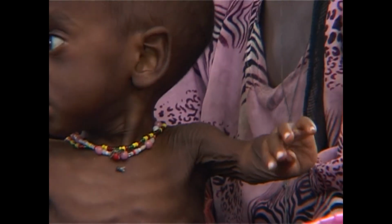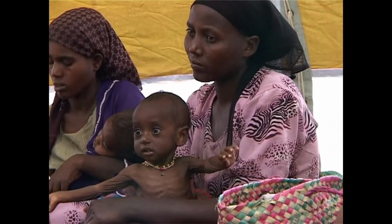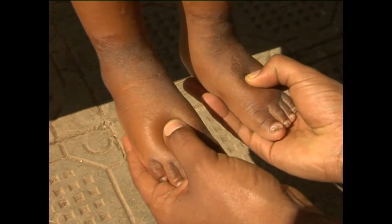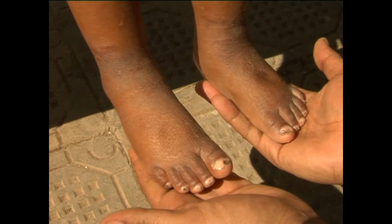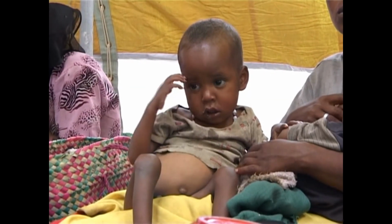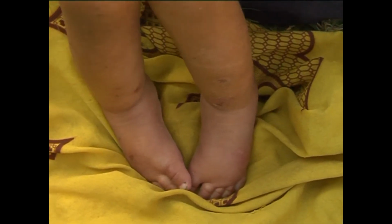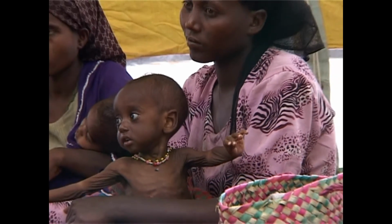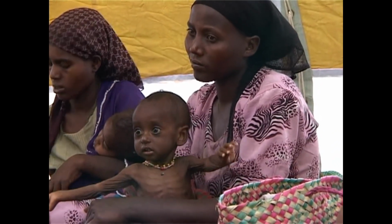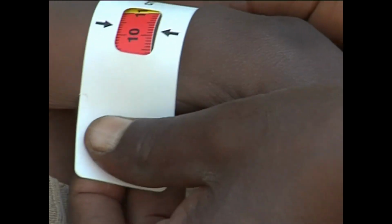What is acute malnutrition? Acute malnutrition is a term used to cover both wasting and nutritional edema. Acute malnutrition results from a decrease in food consumption and/or illness resulting in sudden weight loss or bilateral nutritional edema. A child aged 6 months to 18 years has severe acute malnutrition if the following is present: mid-upper arm circumference less than 11 centimeters or presence of pitting edema of both feet.